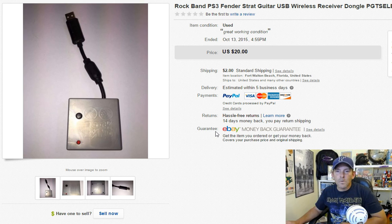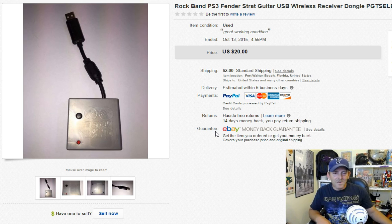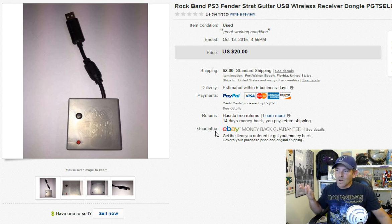Here's another one of those wireless dongles. This is the bread and butter, guys. This is the stuff that people talk about. It's a quick pickup for a dollar, and sell it for 20. Yeah, they're selling for 30. You can sell them for $30, but I list this for $20 and it's gone, bam, that quick.